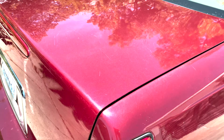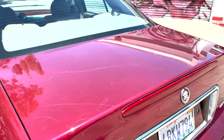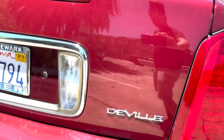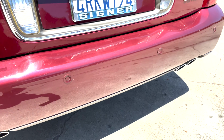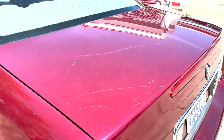Stuff that won't go away is some of this lighter scratching here. Again, I know I have photos of this, but it's hard to get this stuff to show up in photos sometimes, so I wanted to make sure I had some clear video of what's going on here. A little bit there too. But really, all in all, it's a less than 40,000 mile car, and it's in less than 40,000 mile car condition.